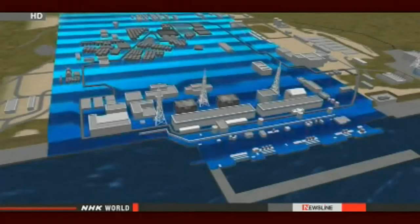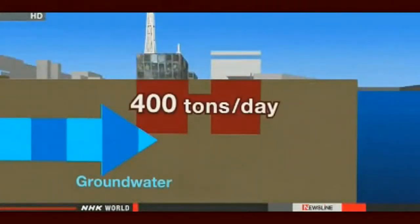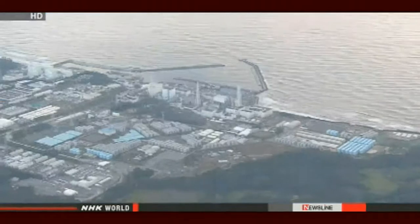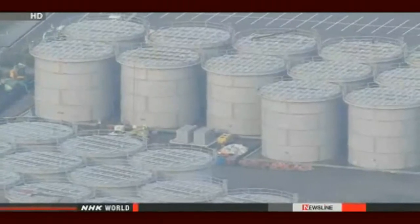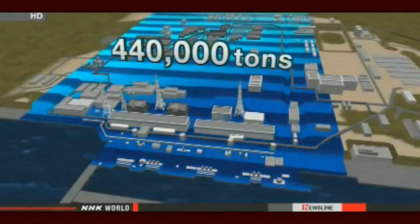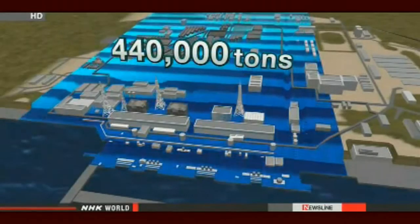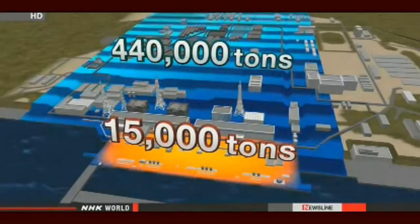Officials with plant operator Tokyo Electric Power Company say about 400 tons of groundwater seeps into the reactor buildings every day and gets contaminated. TEPCO workers have built nearly 1,000 tanks to store the tainted water, but they have filled 90% of them. About 440,000 tons of wastewater is being stored in the tanks and in the basements of some buildings. Another 15,000 tons has accumulated in underground tunnels.